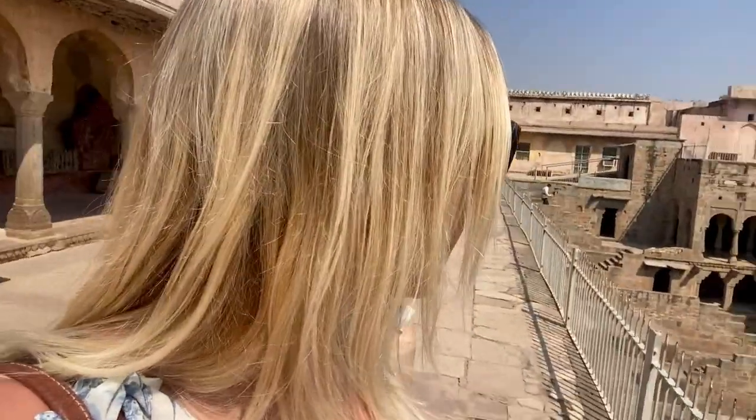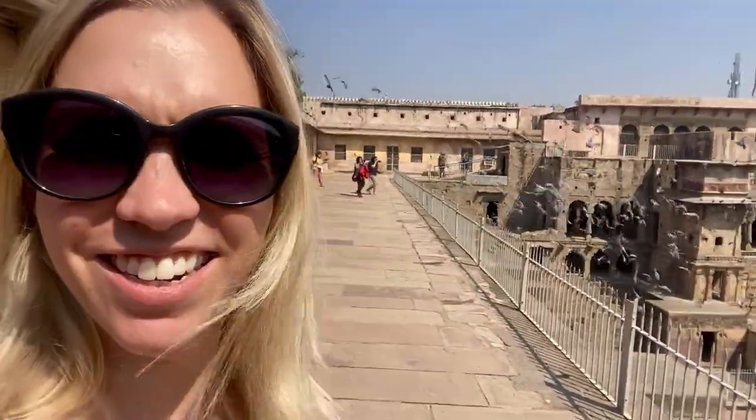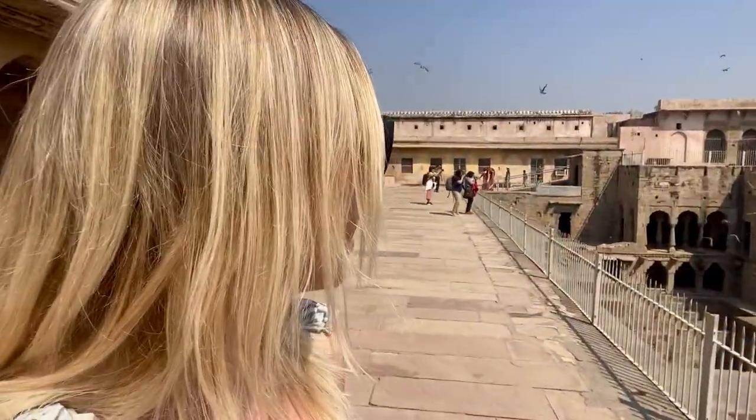It's insanely impressive. And honestly, driving around, unless you knew it was here, it would be pretty easy to miss. But it's very impressive. 100% recommend swinging by here if you're on a bus tour or just, you know, generally driving around India. It's worth checking out.